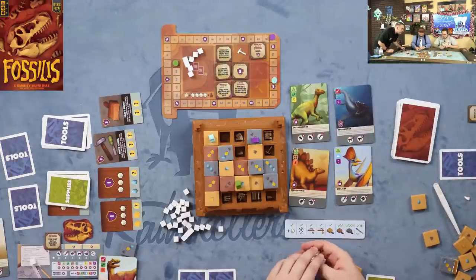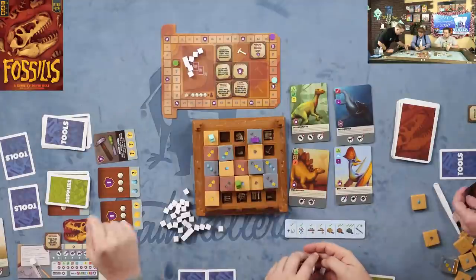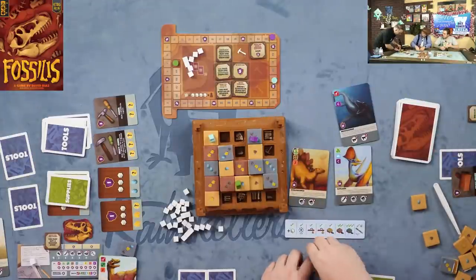I'll take the heavy brush. Oh, the heavy brush. Yes. And then I'm gonna take this, and then I'm gonna score it right away. So 4 points.